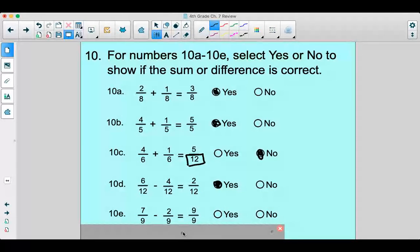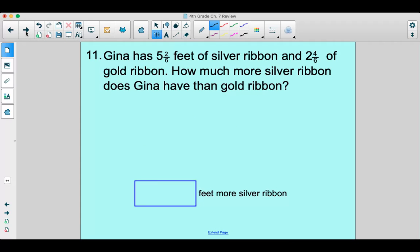All right, 10E, 7/9 minus 2/9 equals 9/9. Well, 7 minus 2 equals 5, so that's an automatic no. It looks like they were trying to trick some of you guys by thinking about adding instead of subtracting. All right, number 11. Gina has 5 2/6 feet of silver ribbon and 2 4/6 of gold ribbon. How much more silver ribbon does Gina have than gold ribbon? All right. So 5 2/6 and we're comparing that to 2 and 4/6. Okay, so 5 and 2/6 and 2 and 4/6.